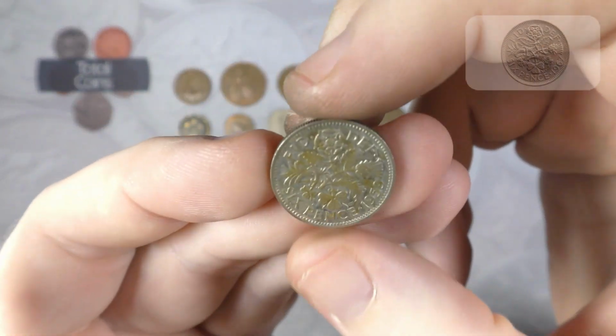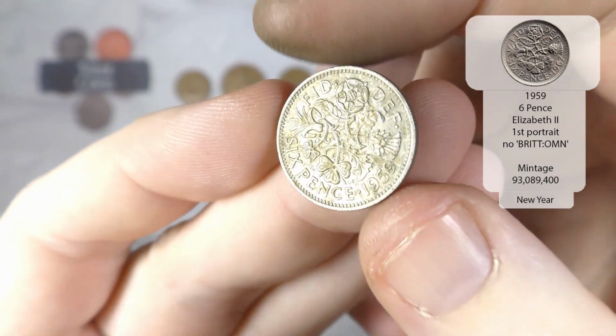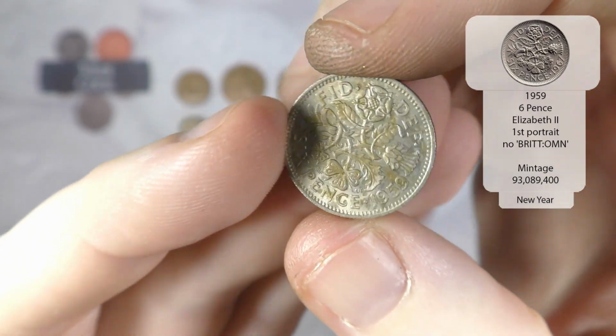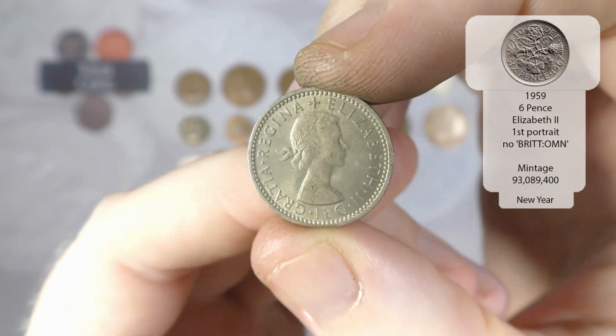And we have one of those really common coins that we find all the time. It is a sixpence. This time from 1959. So that is Elizabeth II again.